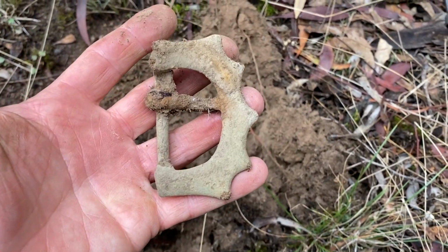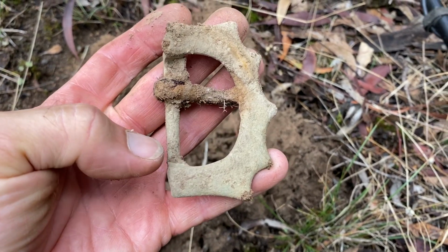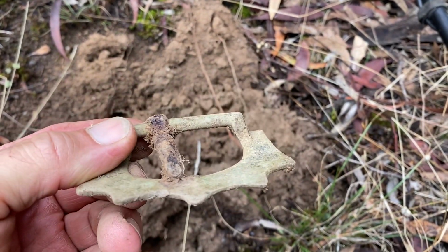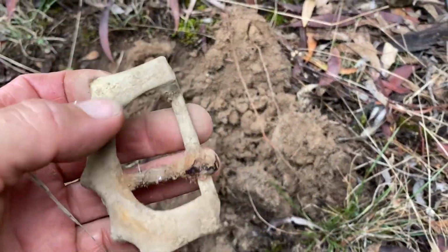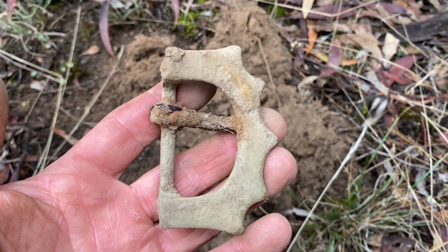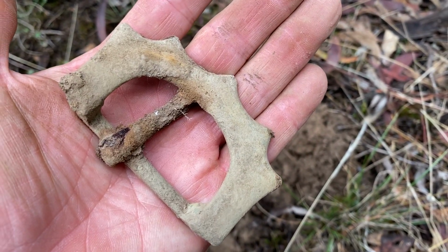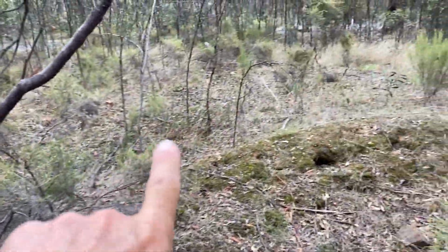Nice decorative one. More than likely on this side it would have just gone down to a point. But that's a ripper. That was a big one. A wearer of a big buckle. Anyway, it broke at some point and they dropped it. We've just found it. We'll keep looking around. It's all good stuff. Just over there was where we got all the other stuff.